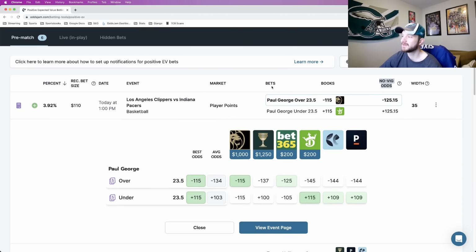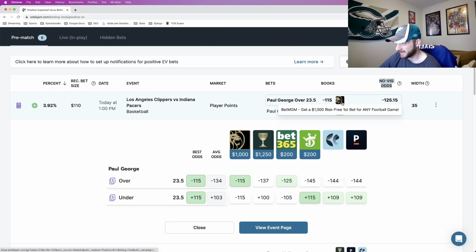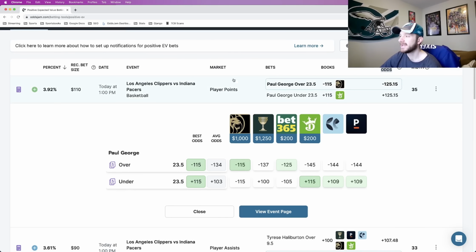Then you can look at the math of a play and you'll know within 4 seconds all the information you need to know, right? No vig odds, EV percent, the odds of the bet that you are placing. But there is additional work that I recommend doing to make sure that you are placing the best of the best. One of those is if you just highlight over and you see where it's highlighted blue, if you just click your mouse anywhere it's highlighted blue, it pulls up what we see here.